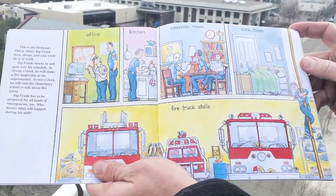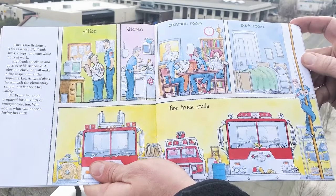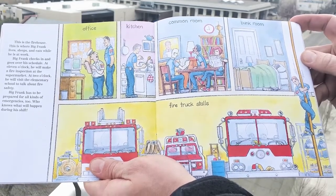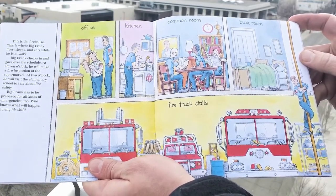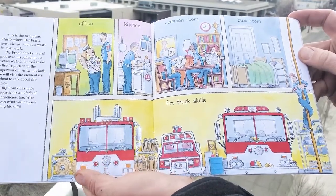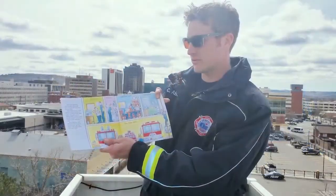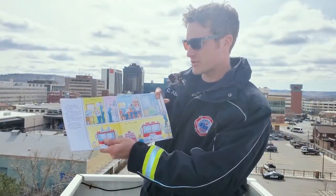This is the firehouse. This is where Big Frank lives, sleeps, and eats while he's at work. Big Frank checks in and goes over his schedule. At 11 o'clock, he will have a fire inspection at the supermarket. At 2 o'clock, he will visit the elementary school and talk about fire safety. Big Frank has to be prepared for all kinds of emergencies too. Who knows what will happen during his shift?